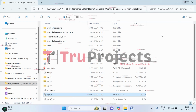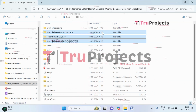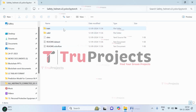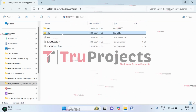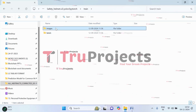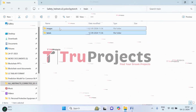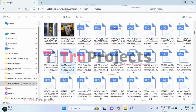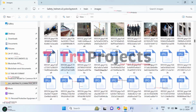Now in the starting, I told you that we have three dataset folders, right? Let's open the first folder, that is the YOLO v5 folder. Here we have two subfolders, one is train and the other one is valid. Let us open the train folder. Here we have two more subfolders, one is images and the other one is labels. Let us open the images folder. Here we have a total of 798 images. These are the construction site images.